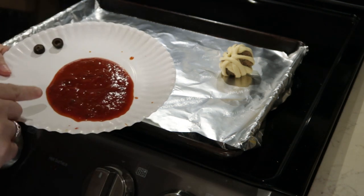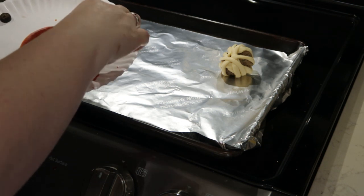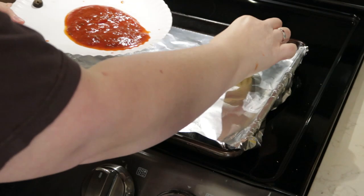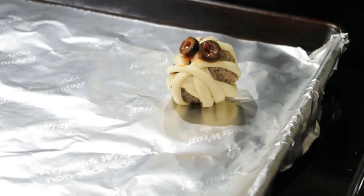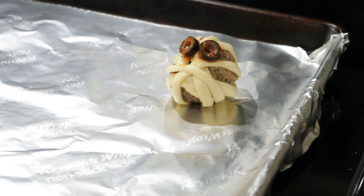I have some marinara sauce on a paper plate, and I'm going to dip an olive slice into the marinara sauce really well. I'm going to stick it onto the mummy. My oven is preheated to 350, and once I get my cookie sheet filled with these little mummy meatballs, I'm going to bake them for 15 to 20 minutes.